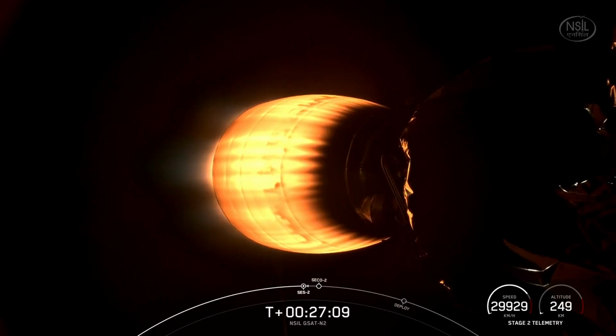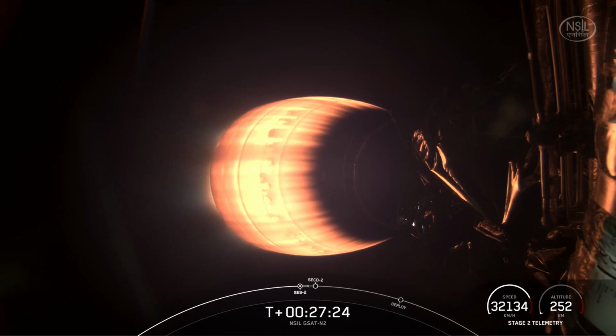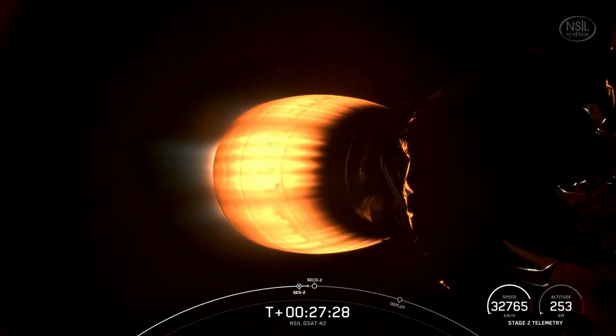As you can see in the telemetry, the second stage is now rapidly accelerating the payload, traveling well over 30,000 kilometers per hour at an altitude of 250 kilometers above the surface of the Earth. Getting some great views of the MVAC nozzle glowing that bright orange as it radiates heat away into the vacuum of space.